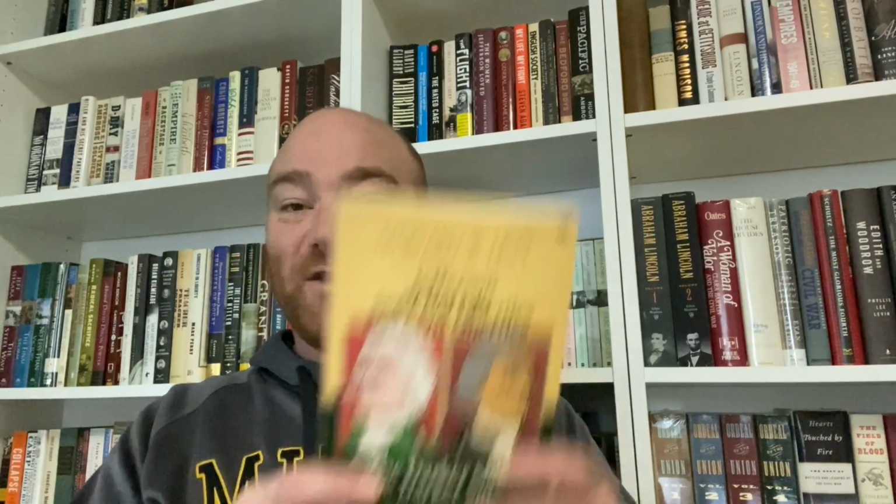Out of Chicago, Ivan R. Dee, Incorporated. And this first one is originally 1963, and this copy is 1989. Now, this copy right here is heavily marked in. It's got underlines and stuff like that, which I really don't like, but I thought this could be a placeholder until the time comes when I could find a better copy of it.